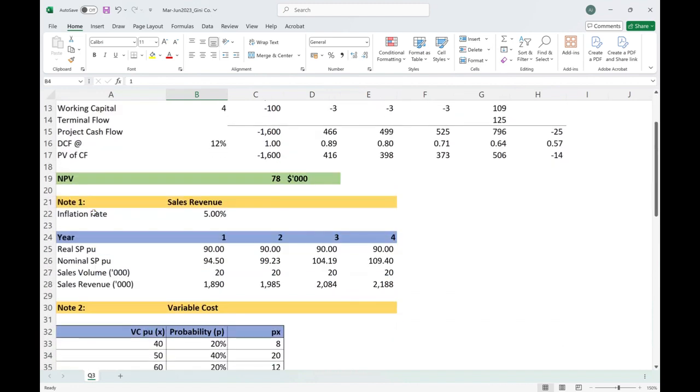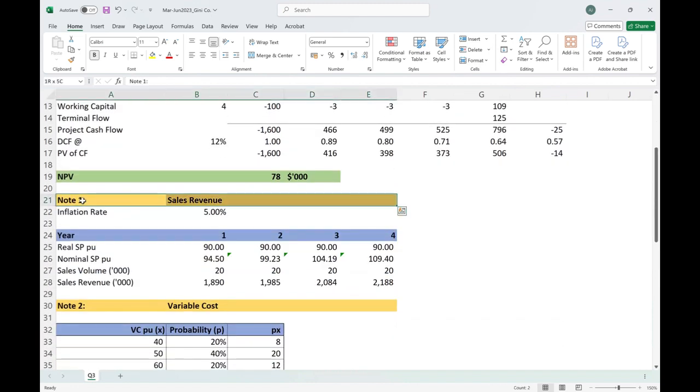So let's come to note number 1, where we discuss the sales revenue calculations. Sales price inflation was given as 5% and the real selling price per unit was given as $90. So that is 90, 90, 90 every year. But we have to adjust it for inflation. So how do we do it? We multiply it with the inflation factor raised to the number of years for which inflation applies. Always remember when dealing with inflation that inflation is a compounding factor. That means it applies year on year.